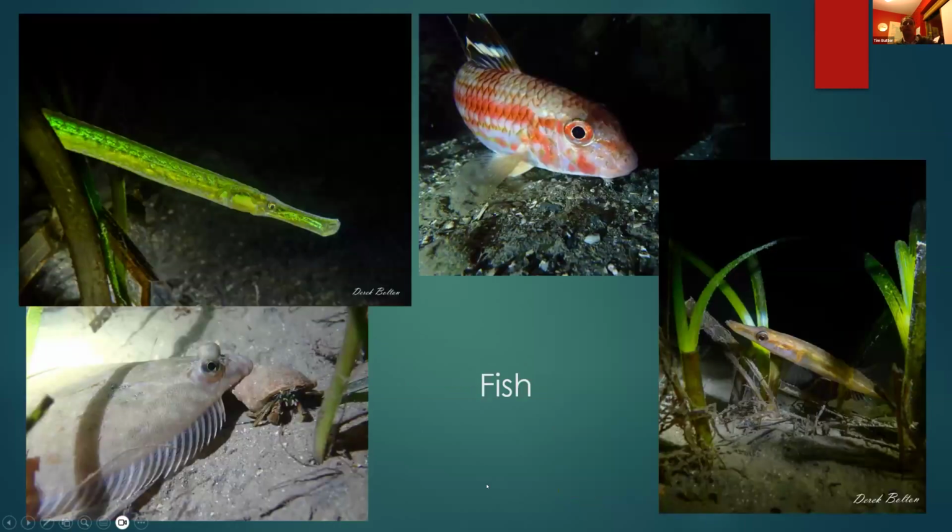Okay, and then fish. Again, we've got a couple of commercially important species there. The top right is a red mullet, and the bottom left is a plaice. The other two are again real characteristic species of seagrass beds. The bottom right is a sea stickleback, which lives in weedy places, but really likes seagrass. And the top left is a broad-nosed pipefish. There are around half a dozen species of pipefish in Irish waters, and almost all of them can be found in seagrass beds. Although it's very brightly coloured, it is green and looks like a piece of seagrass, so they're pretty well camouflaged.